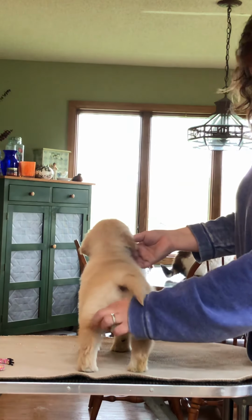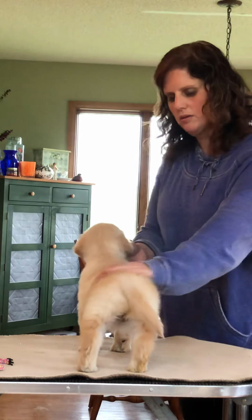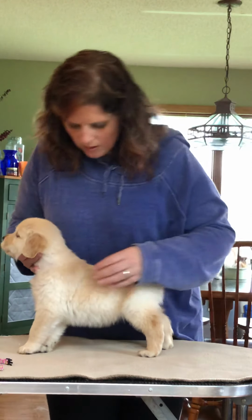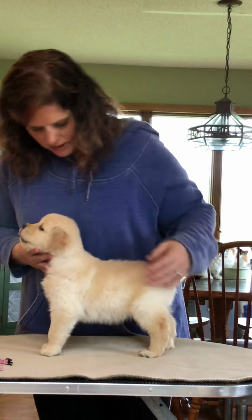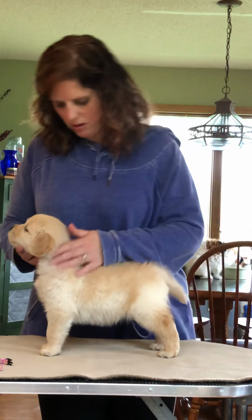She has a cute rear. It's just not a lot to her. And her hocks are longer than I would like. I'm wondering if she sprouted up, though, because she doesn't have quite the depth that some of them have. I'm wondering if she just sprouted her legs a little bit earlier than your dogs. Could be.